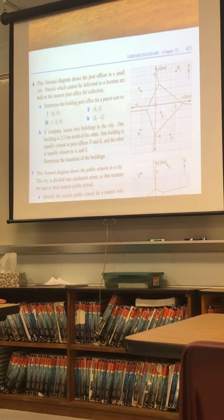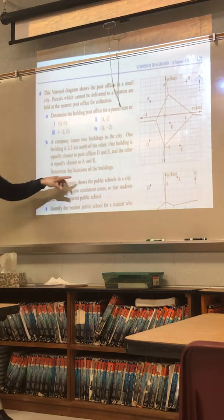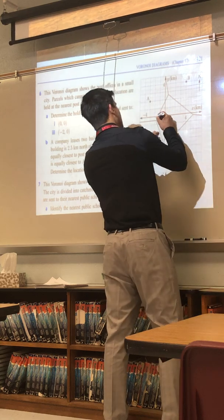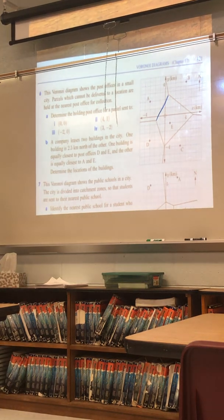And the other is equally close to A and E. Determine the location of the buildings. Okay, so in order to be equally distant from A and E, it has to be on that blue line. Do we agree with that?